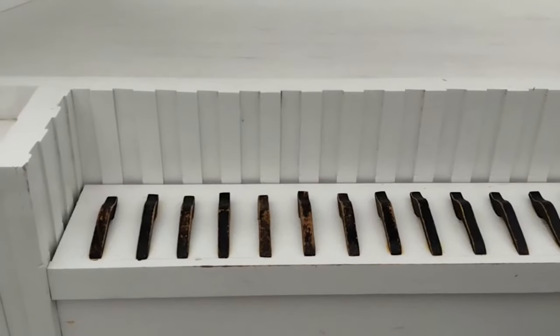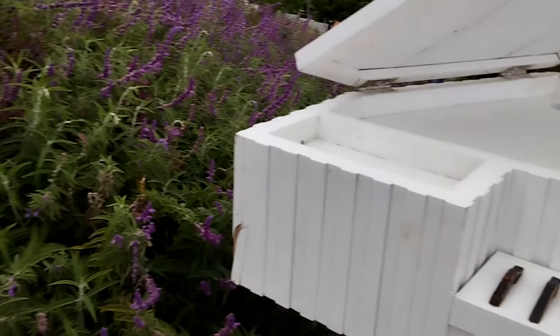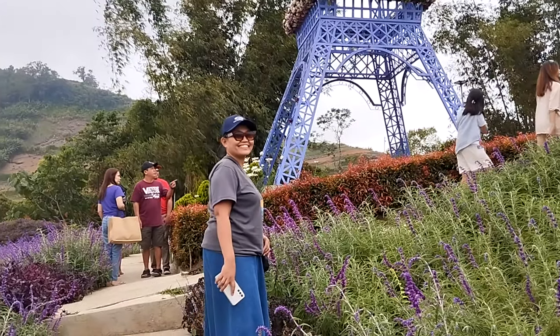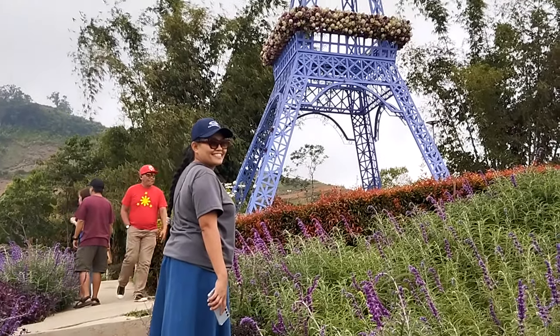Here is the piano. You want a picture, Daddy? Yes. Mama Lila. Yeah. Baby. Better.